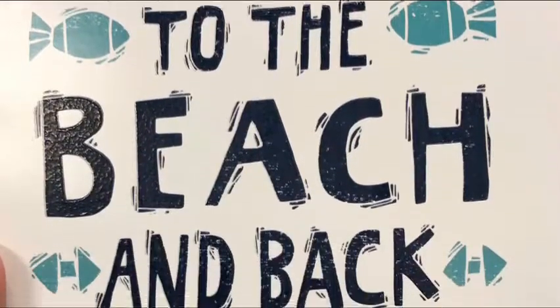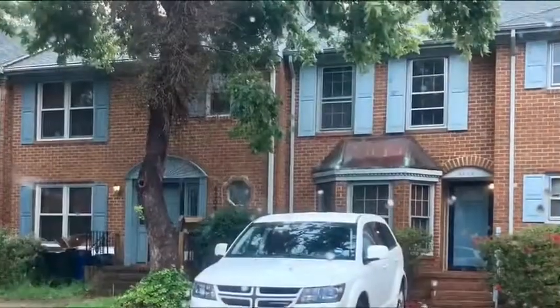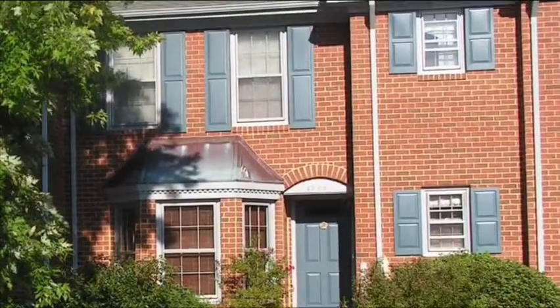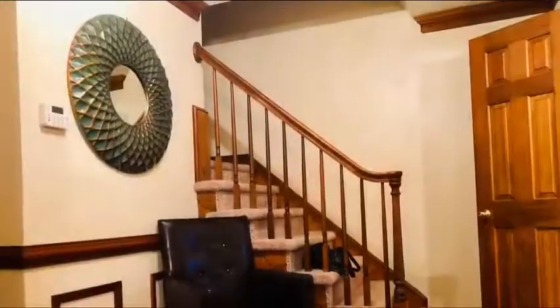Hi, this is John Walker, and I'm happy to present to you 4302 Sugarleaf Court. This is a beautiful townhome in the Larkspur area of Virginia Beach. It's 2-bedroom, 2.5 bath, eat-in kitchen.